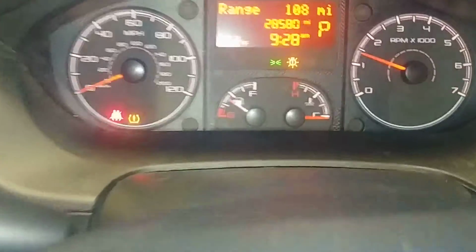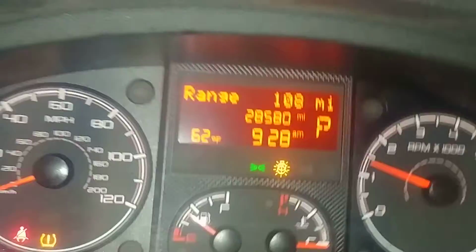Of course, this is what your instrument cluster looks like. As you can see, you do have the tire pressure light on. There's your mileage of 25,80. Pretty much completes the tour for in here. We're moving.